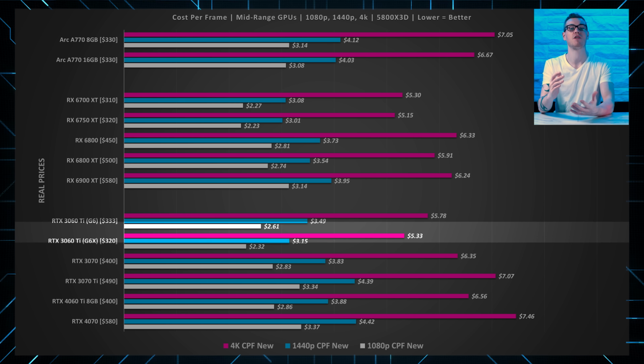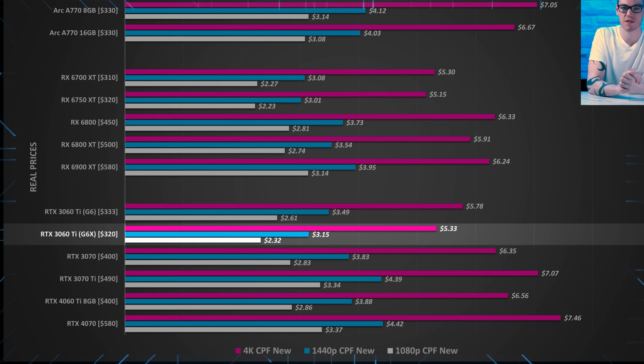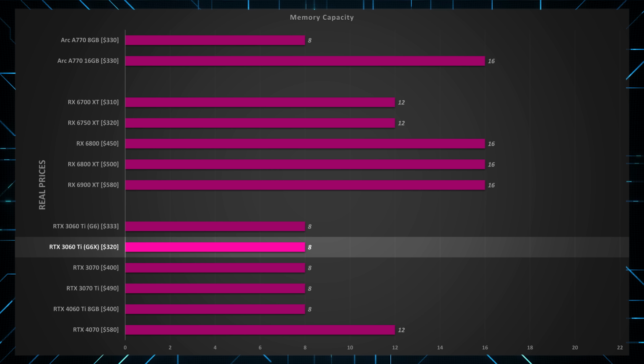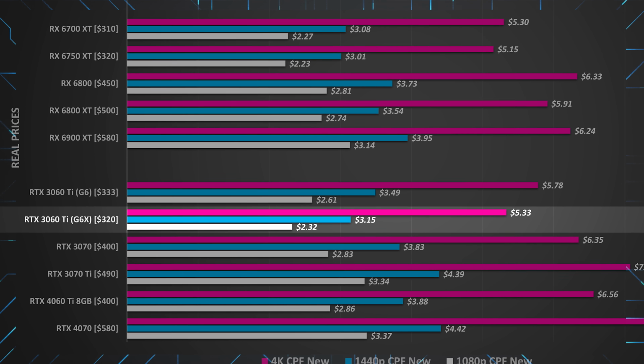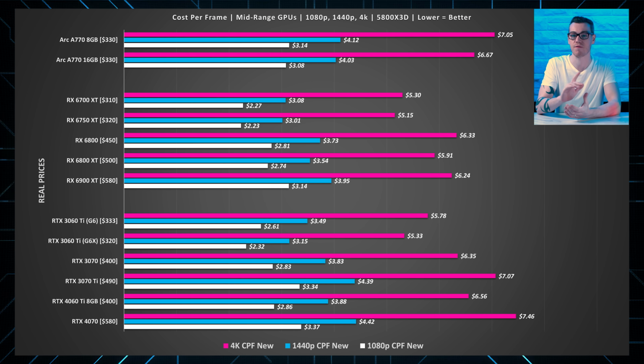Nvidia on the other hand has the newer G6X 3060 Ti, which can be had for around $320 on a good day, and is the best value Nvidia card overall. Honestly, if you need Team Green at this price range, keep an eye out for this one. A fantastic 1080p card, even with 8GB of memory, and over 100 frames per second at 1440p in our test suite, while only narrowly being beaten out by a couple AMD cards in terms of value, which is a very rare thing to say for Nvidia.